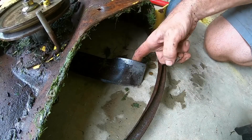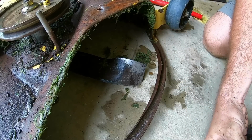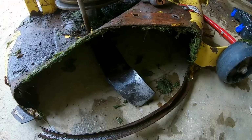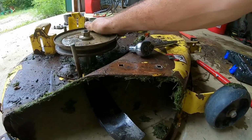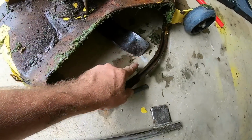The blade's got a little goat in its grass there. Maybe that's a custom mulching feature. Looks like new blades is going to be on the agenda for this build too. And that's fine. Before we get too carried away with all of that, let's get this repair here finished.